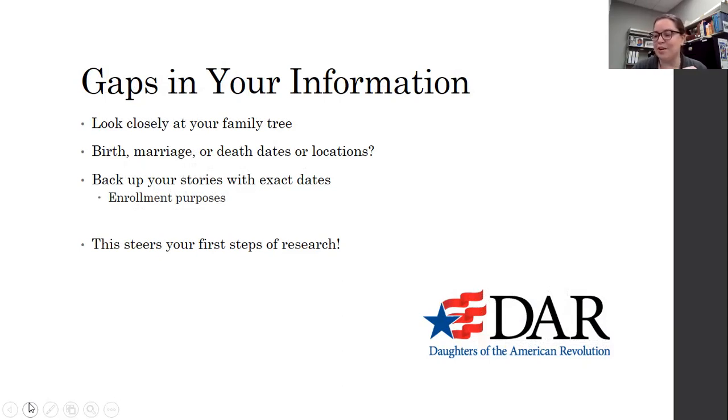So make sure that you're not submitting things that have been modified or that have human errors in them. Things like headstones, obituaries, newspaper articles, those are all secondary sources and there's room for those errors. So, keep in mind what kind of information you need to look for. If you're enrolling or your patron is enrolling in this kind of an organization, they need those hard and fast proofs. So keep that in mind.